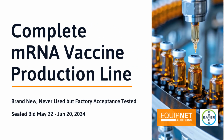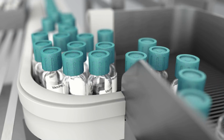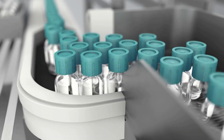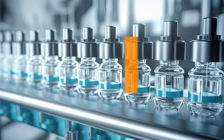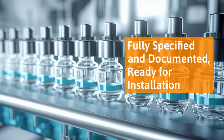Imagine a cutting-edge solution for vaccine production, now within reach. This is a complete mRNA vaccine production line. It is brand new, never used, but was factory acceptance tested. The line is fully specified, documented, and ready for installation.